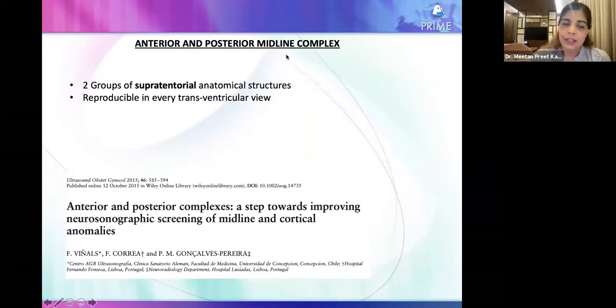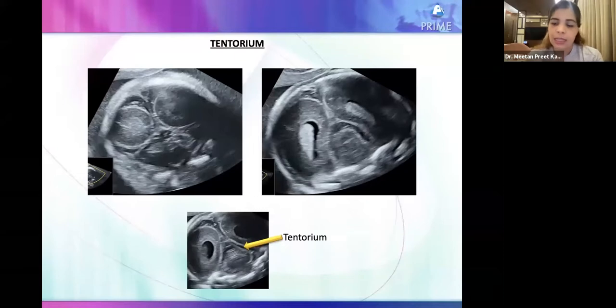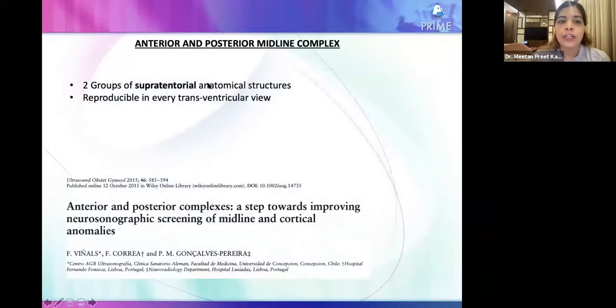Now, what is the anterior or the posterior midline complex? It is a group of supratentorial anatomical structures which are reproducible in every simple transventricular view. So what we are going to do is focus on just the transventricular view today, and we're going to talk about the anterior complex more and just a word about the posterior complex. All right. So what I said was that these are a group of supratentorial anatomical structures.